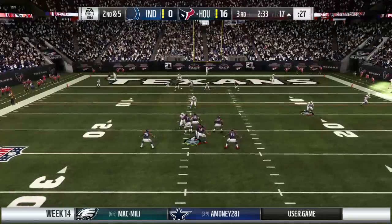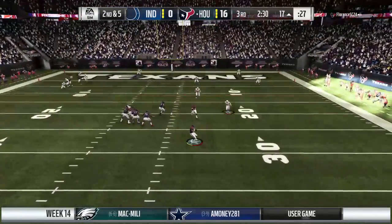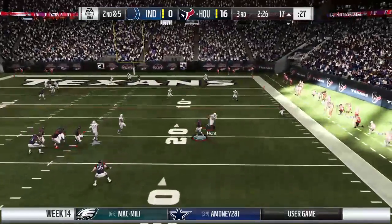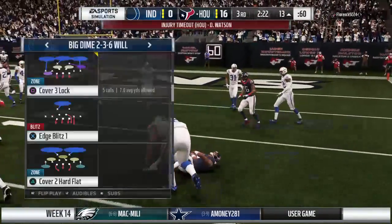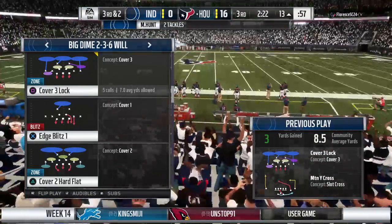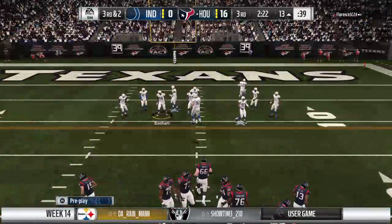Now it's Watson. Just keeping the play alive. And they'll bring him down at the 13-yard line. Now a stoppage here for an injury. And, oh boy, that looks to be the quarterback, Watson. While the training staff takes a peek, we'll take a break.